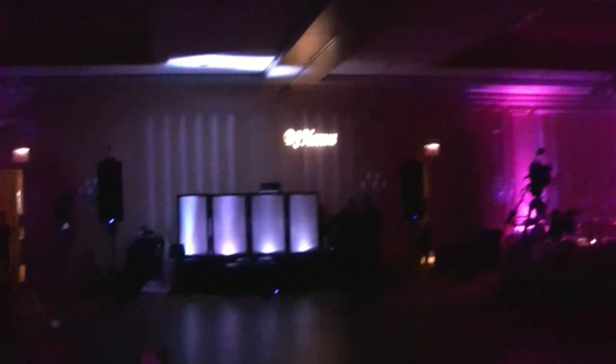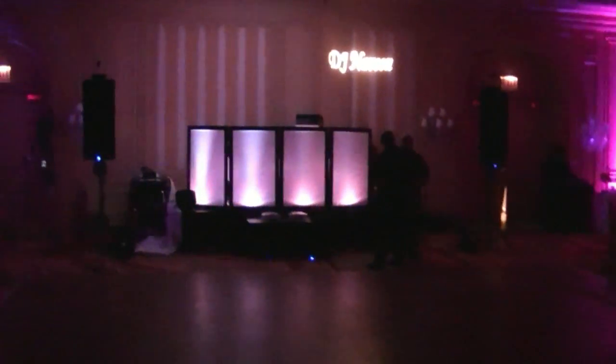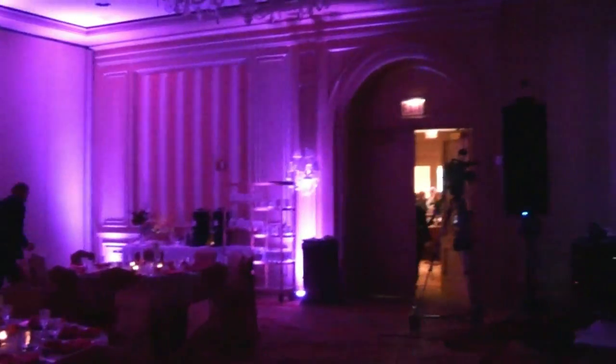We have the setup with the two KW153s, the two KW181 subs, and the facade. We have two lasers, we have the jellyfish, we have the Revo 3s, the aggressor, and a couple more lights we're going to feature, and the star balls in tonight's video log. So this is just a pan around the room.